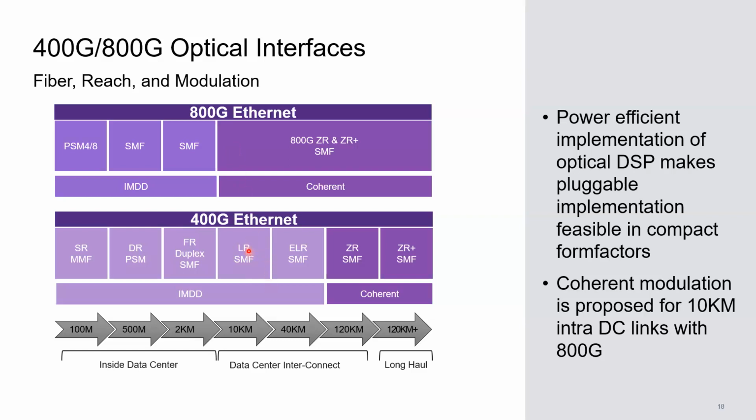Because if you consider with 400 gig, you would need two hops with LR SMF, but now with one hop, you are implementing this electro-optical link in a power efficient way. So industry is moving towards this power efficiency improvement, and this is majorly driven by innovations in the DSP technologies. So these are very smart and innovative designers who are implementing these algorithms in advanced CMOS process node and making sure that this modulation schemes are possible in this data rates.